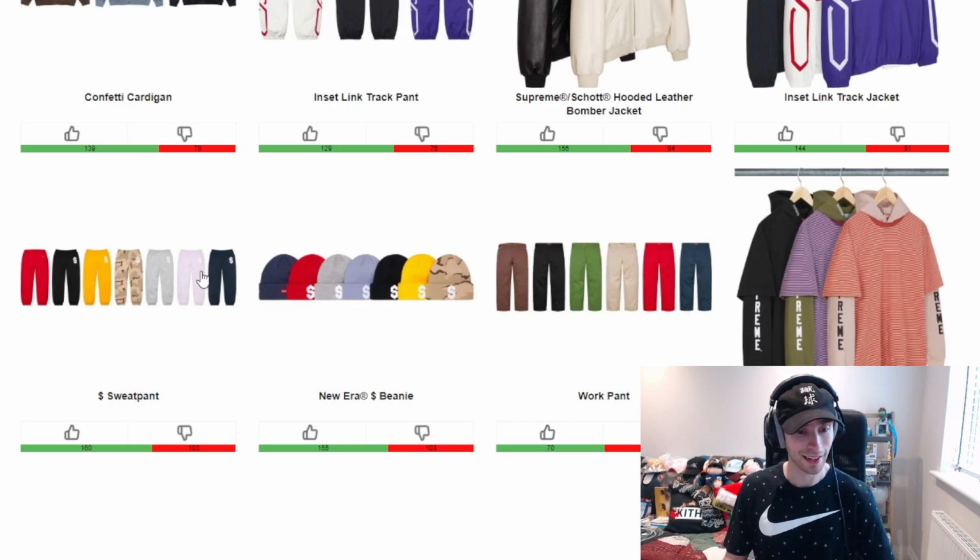I'm not going to lie. Same in the sweatpant. I think that the black colourway, the grey, the lilac sort of tone, which differs to the beanie, and the navy are all fine. And yeah, it just depends what you're after if you actually want to go for it.